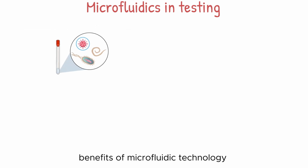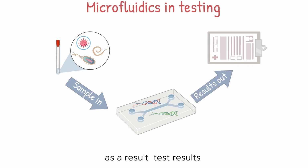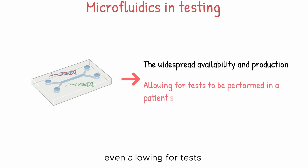One of the primary benefits of microfluidic technology is that it simplifies or eliminates the need for complex sample preparation, rapid signal amplification, and sensitive signal readout. As a result, test results can be generated accurately and quickly within minutes instead of days. The widespread availability and production of microfluidic-based point-of-care tools have expanded their applications outside of hospitals and clinics, even allowing for tests to be performed in a patient's home.